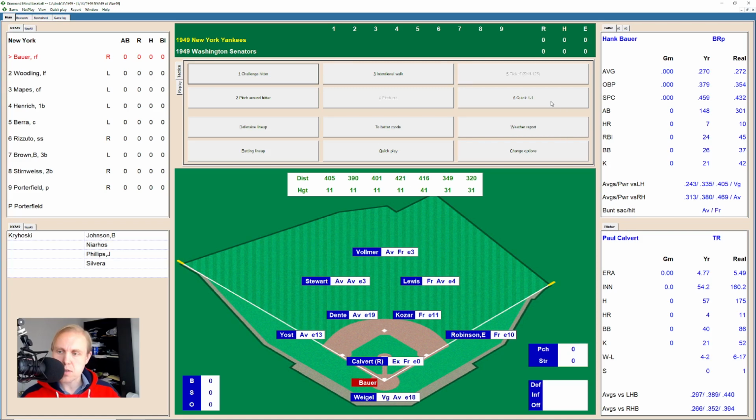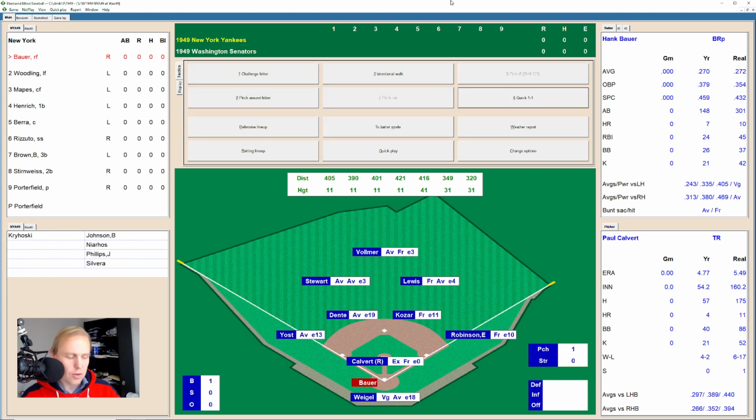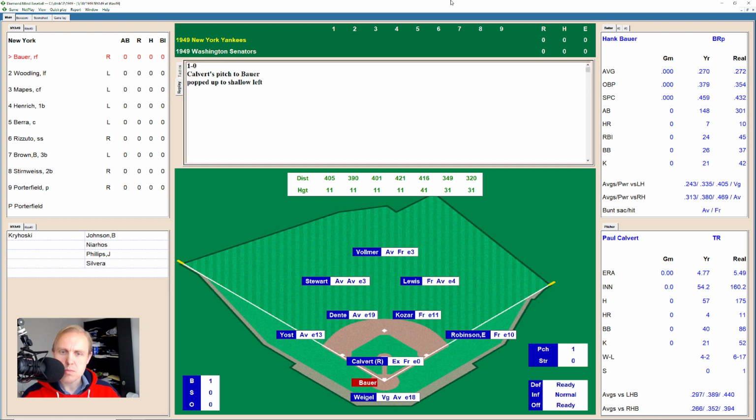Yankees at the Senators. I'm in charge of the Senators, which means that the Yankees probably have a better chance than they have recently when I've been managing them. Yankees at 22 and 16, Senators at 14 and 27. And there's a pitch, low sinker to Hank Bauer from Paul Calvert, 1-0. That's a pop-up over to shallow left, it's actually Denti, the shortstop, who goes and gets that for the out.